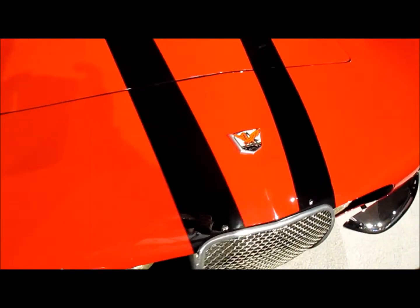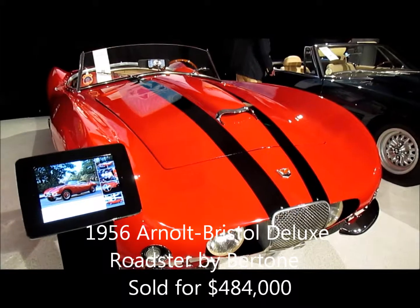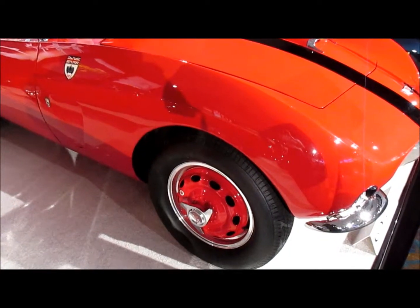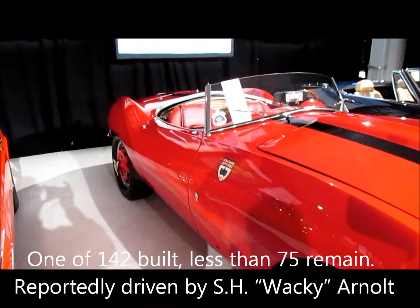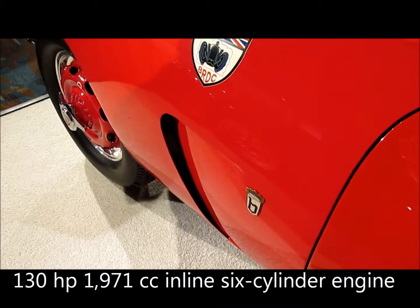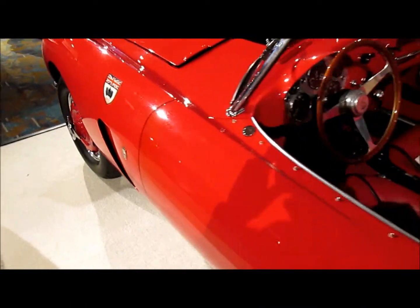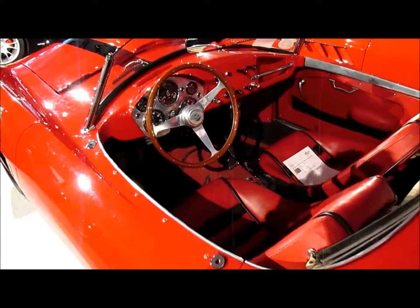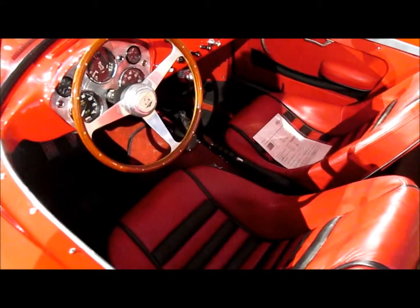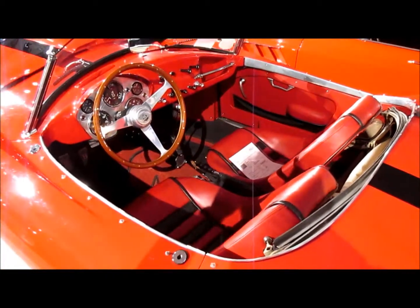Bertone did the body work on this 1956 Arnolt Bristol Deluxe Roadster. But while its looks are distinctly Italian, the engine is a British Bristol engine. The car was offered by the maker, affectionately known as Wacky Arnolt, and it was specifically a two-seater designed for some comfort, but it raced many a time.